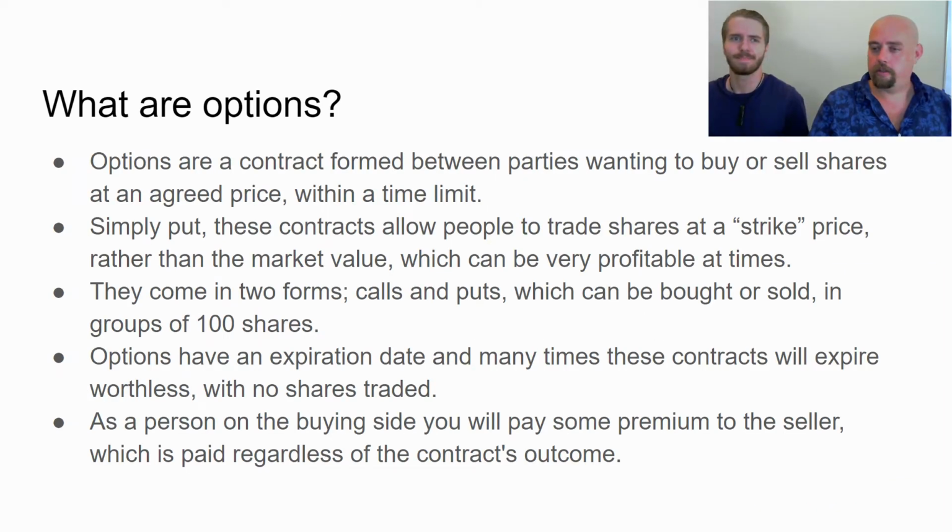Sweet. So you want to tell people what options are? Absolutely. If you know anything about stocks, you can buy and sell stocks on the market at their current price, but options allow you to buy or sell stocks at strike prices, different prices than the market price. So basically an option is a contract with another party to either buy or sell shares within a certain time frame at a certain price. They allow you to trade in calls and puts, which we'll explain in a little bit, and they come in groups of 100 shares at a time.